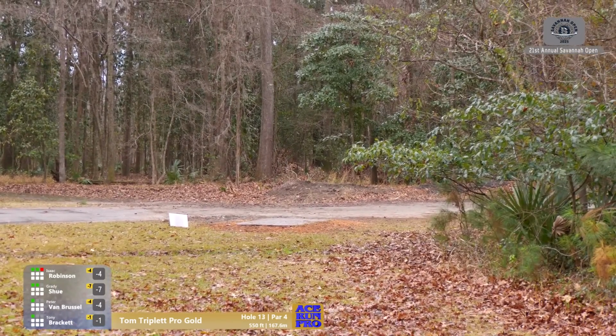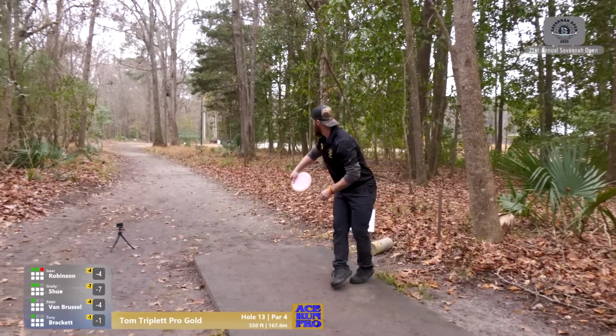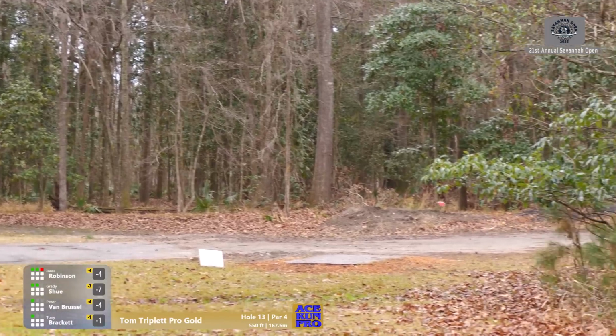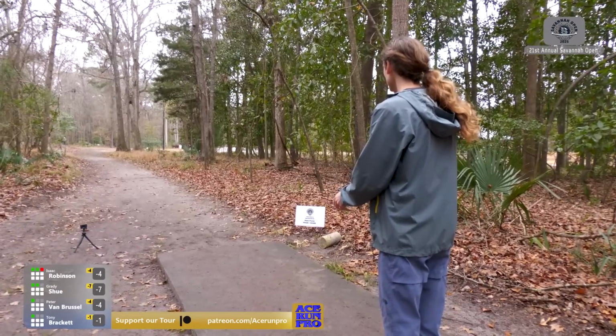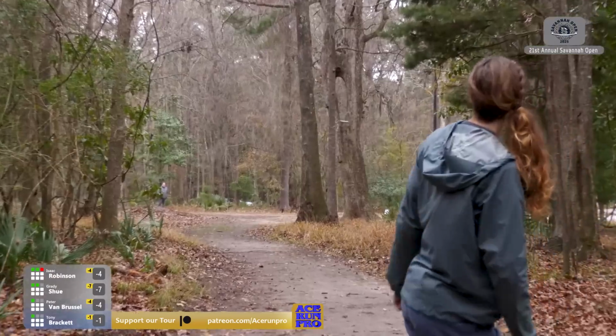Ooh, that stayed a lot straighter than I expected, and well, at least it's safe. But it did not move over to the right at all. No, it did not. This is going to be in a similar spot. Maybe a little more left. You can see the leaves are moving back there, so there is some wind, and the players may not be able to feel it from where they are.